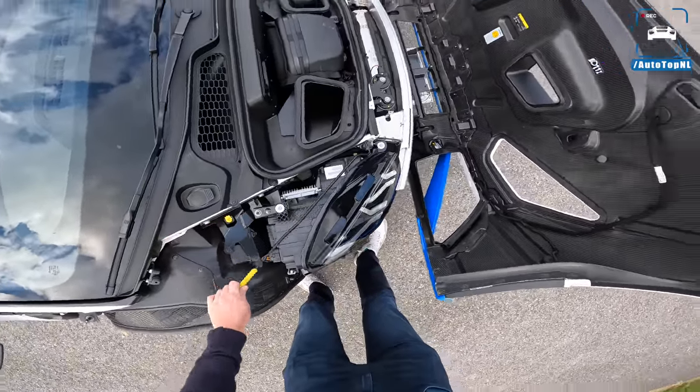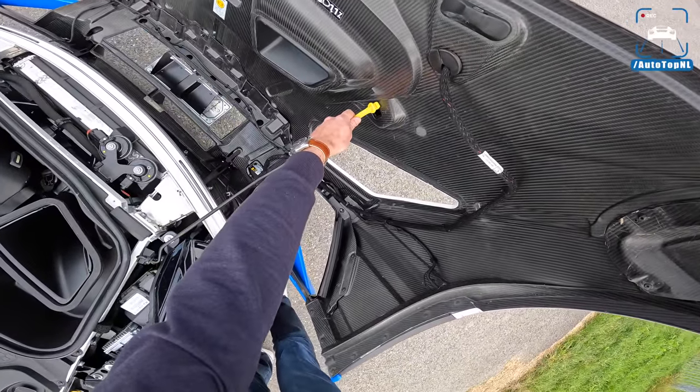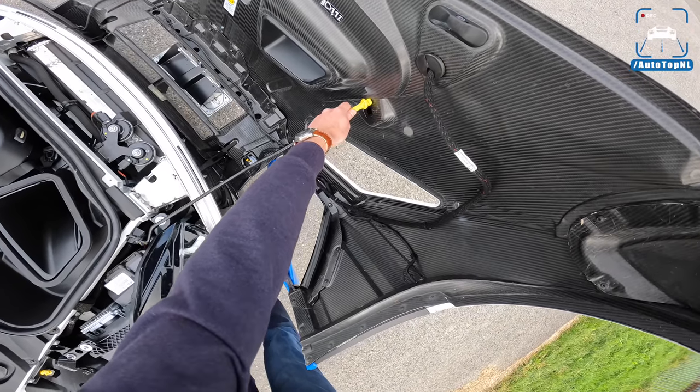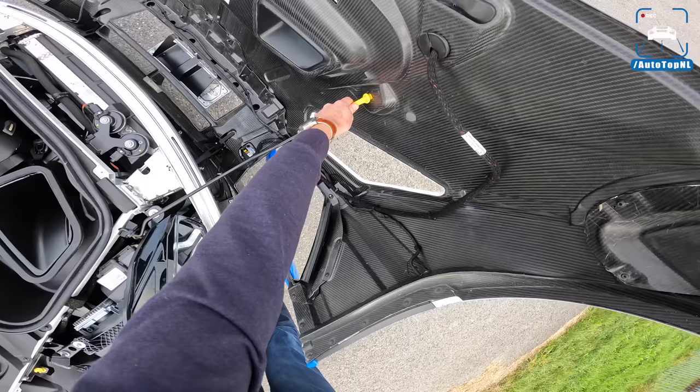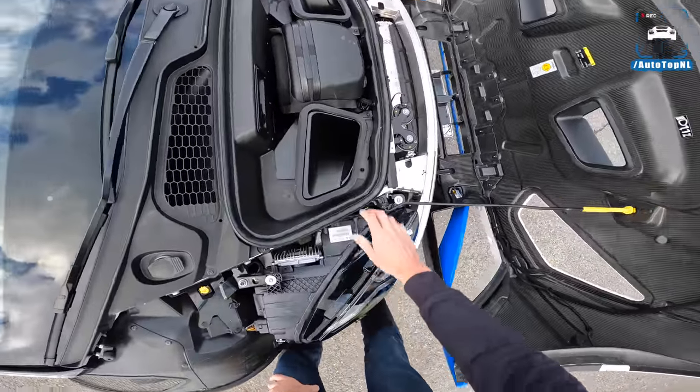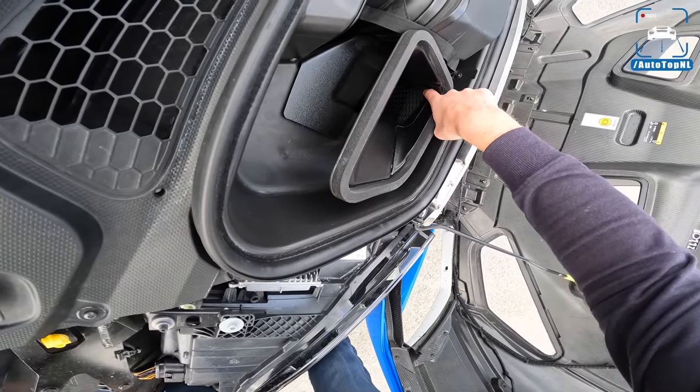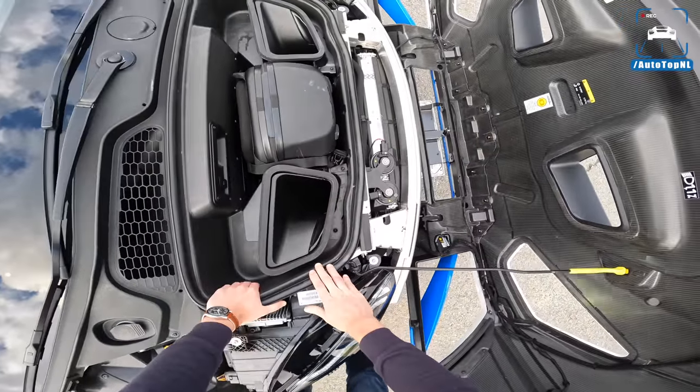So there's a little stalk here. You can use that, I don't know, to keep that in place like that. So you can see the air ducts down here. This is how they expel heat from the radiators outwards.